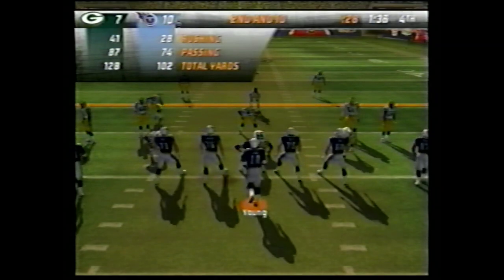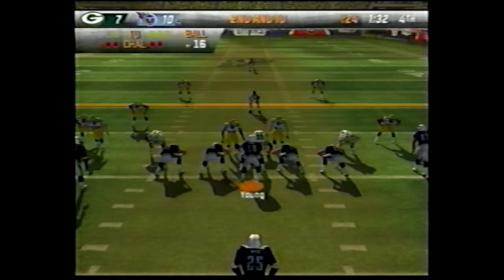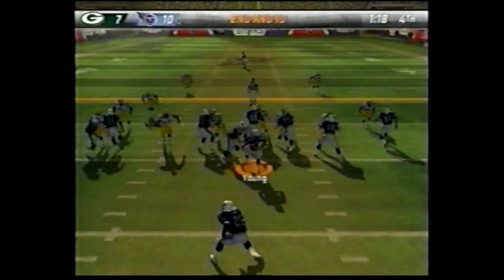Here we go, baby. Watch out. The Packers come out in a nickel package. One of us will make a play. Come on. Under 10. In this direction.